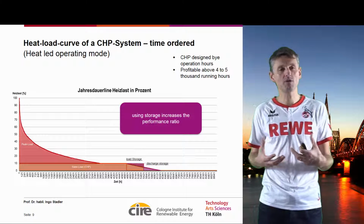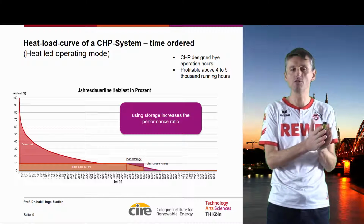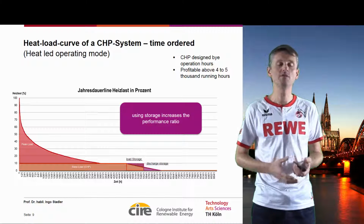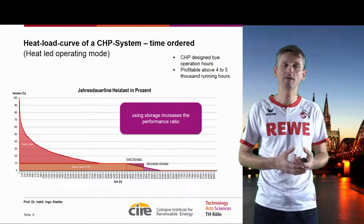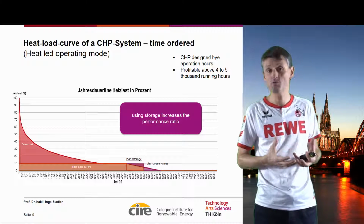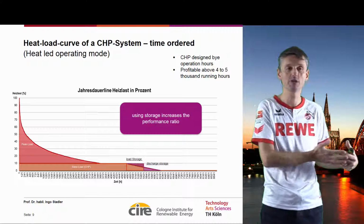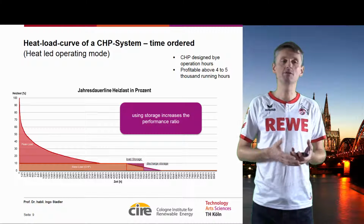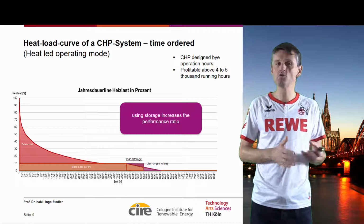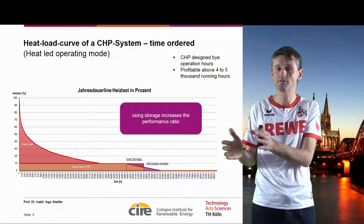When we put this graph in another order, in the magnitude of power required, we see here a line with a high peak on the very left. So only a few hours per year we have a really high energy demand, for the very, very cold days. And then this curve is decreasing towards the summer, when we have only the hot water demand.